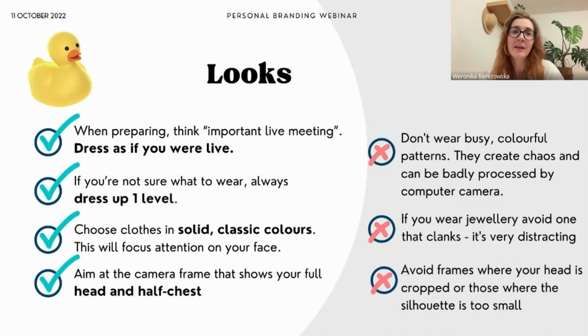And then, about the colors, what I advise is to always choose solid, clean, classic colors. It doesn't matter that much whether it's a long-sleeve button-up shirt or a simple jumper. What matters is the color and the pattern. So I would avoid any patterns because they are distracting.